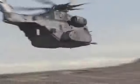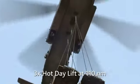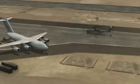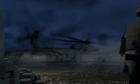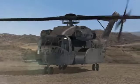CH-53K delivers significantly increased performance and capability across five key areas: multi-mission flexibility, state-of-the-art avionics, increased lift, and increased survivability, with decreased cost for fuel and maintenance. The Sikorsky CH-53K heavy lift helicopter is the Marine Corps' choice for the 21st century.